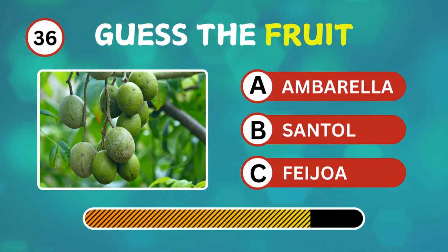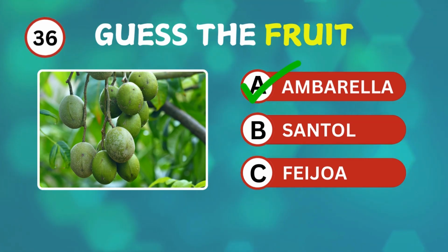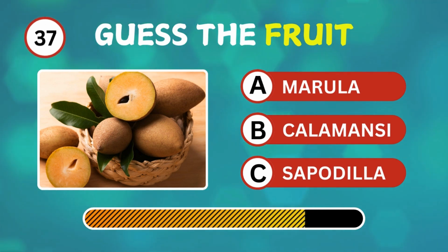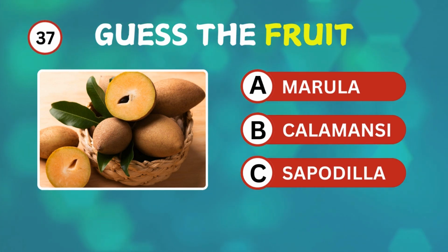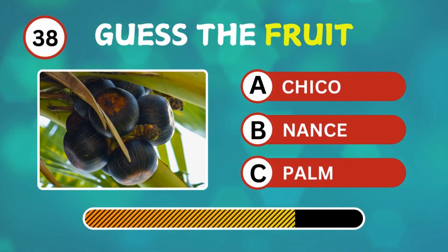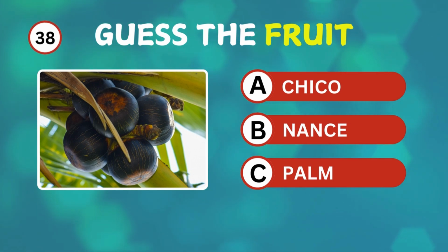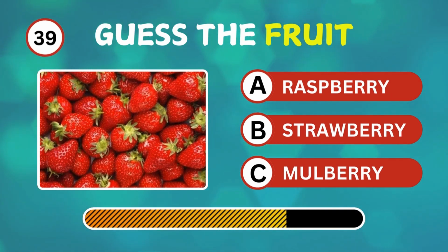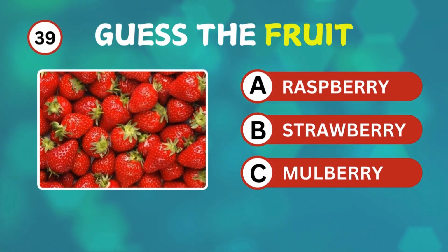Think you know this one? What do you think this is? Get ready for another challenge? Number 40.